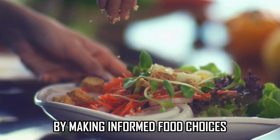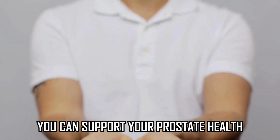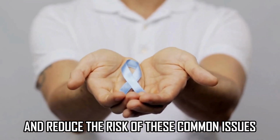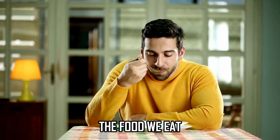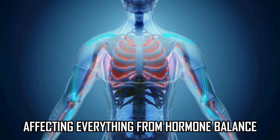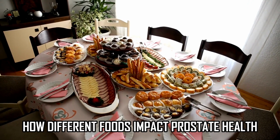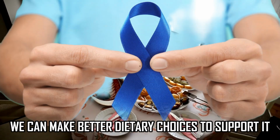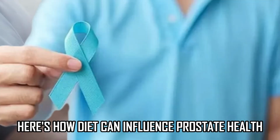By making informed food choices and adopting a healthy lifestyle, you can support your prostate health and reduce the risk of these common issues. How does diet impact prostate health? The food we eat influences various biochemical processes in our body, affecting everything from hormone balance to cell health. By understanding how different foods impact prostate health, we can make better dietary choices to support it. Here's how diet can influence prostate health.